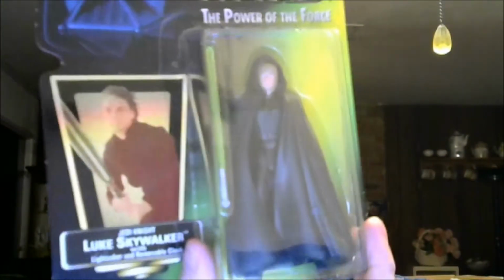This little hologram image of Luke with his lightsaber, I believe that was when he was fighting on the sail barge. Yeah, it's just a plastic cape. It's not a cloth cape like the 80s Jedi Knight Luke, and he doesn't have a gun like that old Kenner Return of the Jedi Knight Luke did. Just the lightsaber. And it looks like it has a nice glow to it.